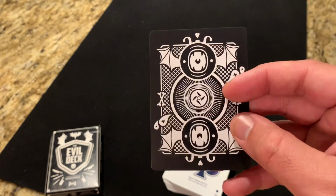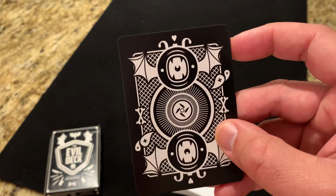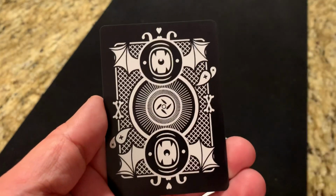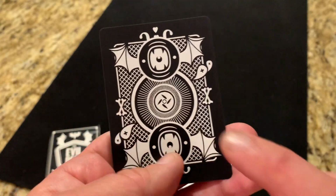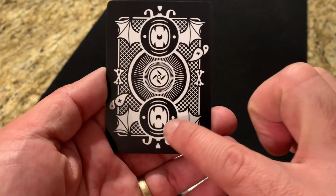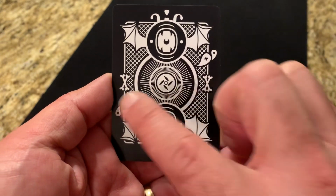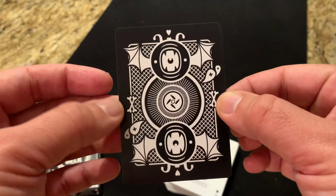So the back design is a really modern design on a black card. So very dark black card with white ink. You have the winged monster repeated on either side, kind of a casino style back. And then the circular design kind of reminds me a little bit of the circleback Tally-Ho there in the center. And then little small icons, including the kind of drops of blood or whatever you think they are, and then the cross skull bones here, or the cross bones here. So there's your back design.